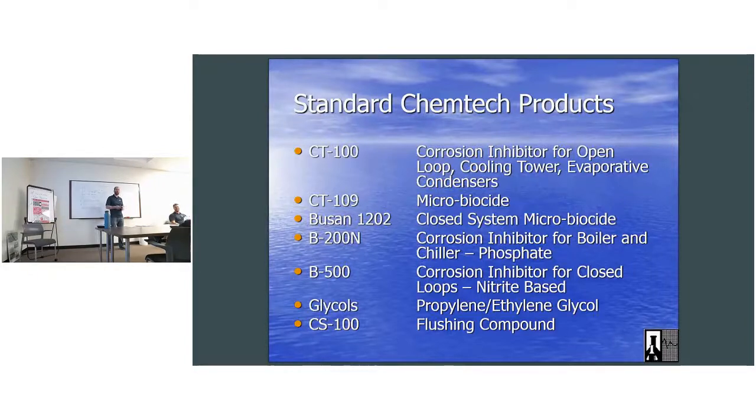Yeah, right. So this is a list of our standard Chemtech chemicals that we use on open and closed loops. I'm not going to bore you and read it all. We've talked about having some place down here for a storage facility. If you guys have clients that need water treatment and you want to start using us, we can definitely get some inventory down here and help you out.